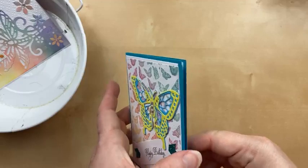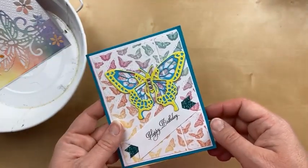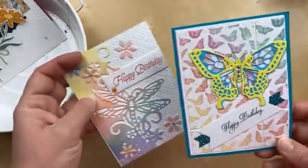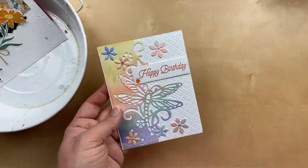Oh my gosh. Oh, I love how you did the inside too with a little bit of designer paper. Thank you so much for the note inside too, Kathy. It made my day. More butterflies. Oh, these colorful cards are just making me so happy.